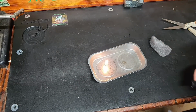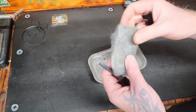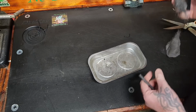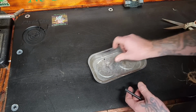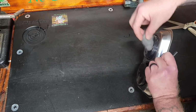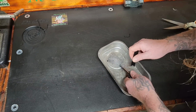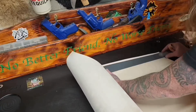Use it sparingly. This is steel wool, and everybody uses like a 9-volt battery and stuff. You don't have to do that. A 9-volt battery isn't required for steel wool. If you've got steel wool, see now this steel wool is magnetic. See, it's sticking to it, right in the center there. Now you got steel wool. You can just flick it.